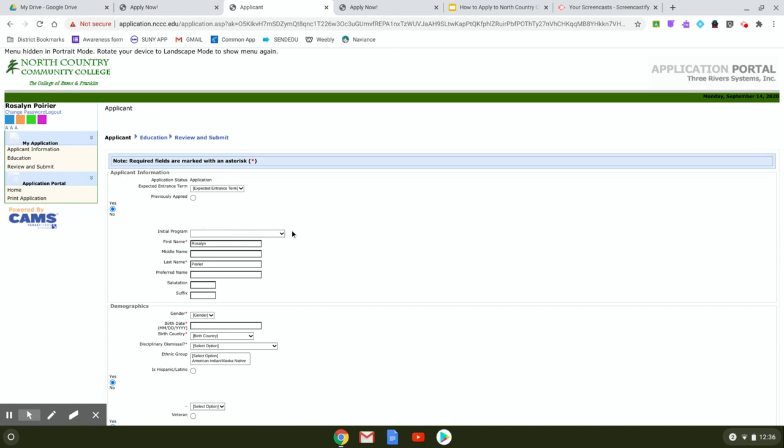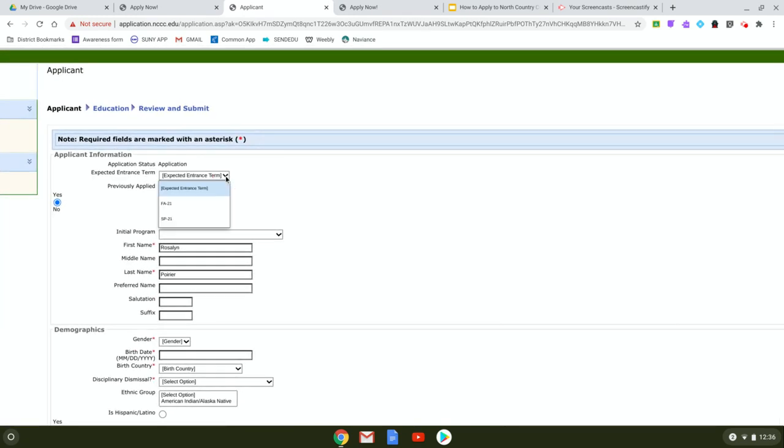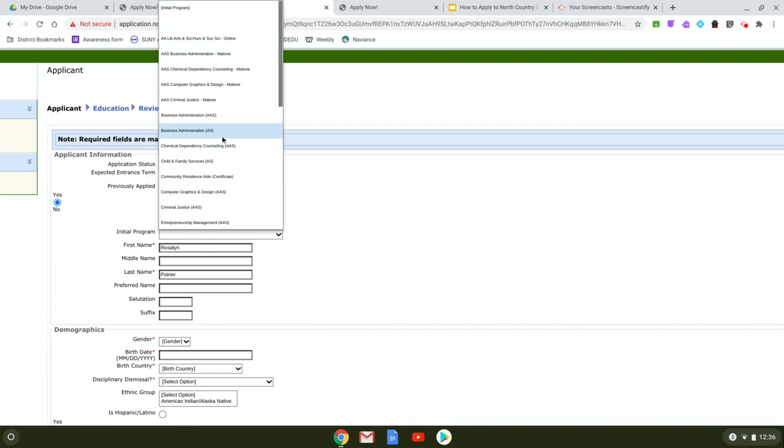Okay, so the font is really small in this application, so I might want to zoom in to see. So the expected entrance term. So if you're applying for next fall, you would click fall 21. And then the initial program is what degree you are going for. So if you know which degree you are planning on, you'll put it in. If you're unsure, give us a call and we can talk you through it.